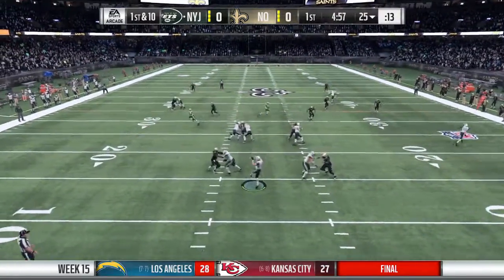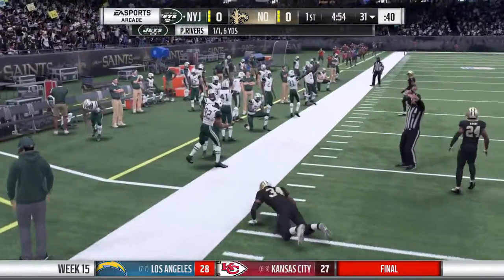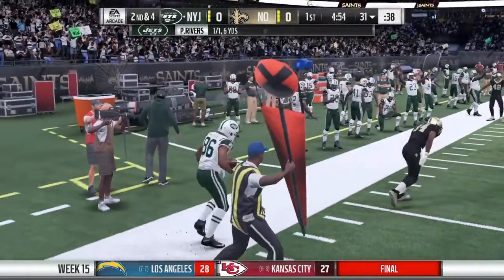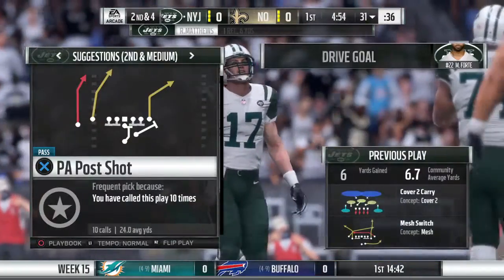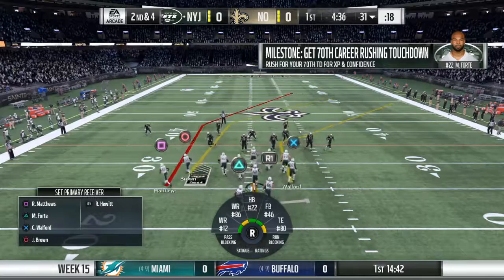Rivers now to throw on first down. Left side caught by Matthews, and he'll be out of bounds across the 30-yard line. A gain of 6 there on first. Completed pass play. Now let's see if they go back to the air or to the ground.